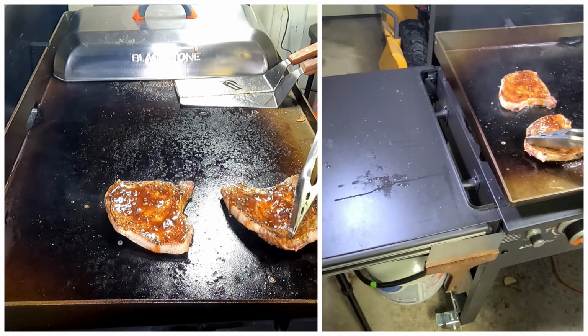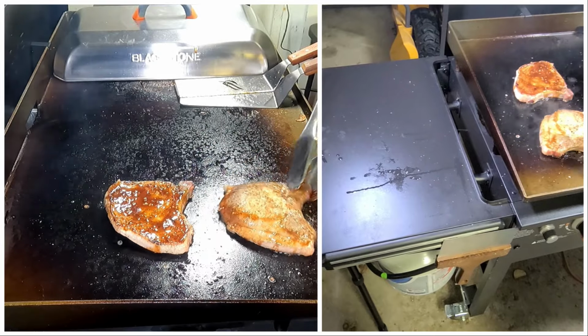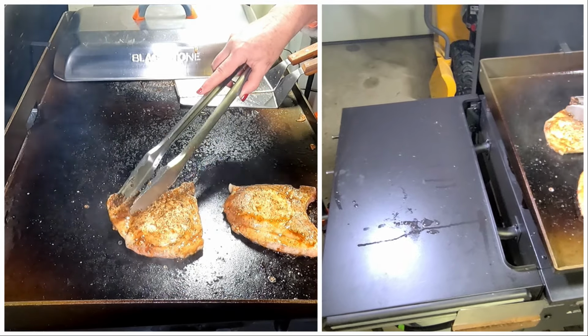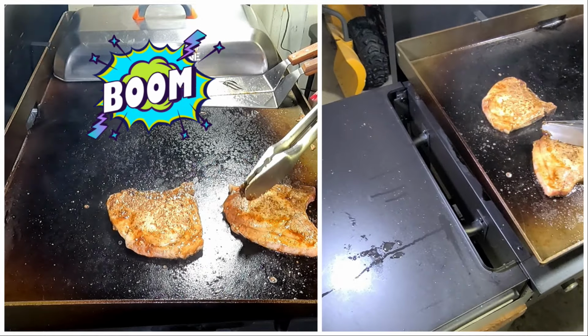So I'll give it a flip just to see how it works, and then I'll start that sear. Okay, that's good, no burning. But you can see it starts to caramelize that side. Pretty cool. Very cool.